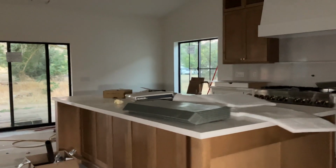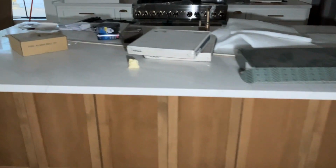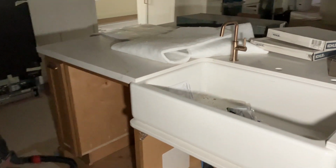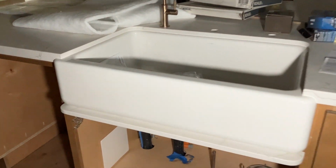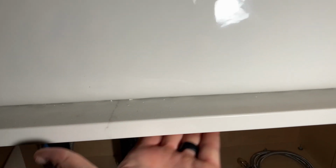Let's go ahead and walk in here because this is the kitchen. We looked at this a while back and saw all these cabinets. It's starting to come together. The countertops are on now on the island, and this sink is in now. This is the farm sink we were talking about. It's got a lip here that we put on. This keeps water from dripping down onto the cabinets and ruining the cabinet doors below. That's a common problem with these farm sinks. The water will travel down this radius and go down onto the cabinet underneath, so this stops that from happening. Kind of a cool little thing.